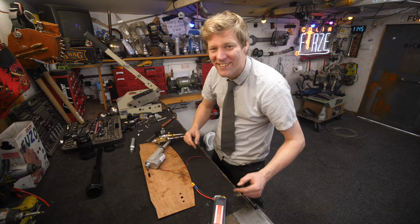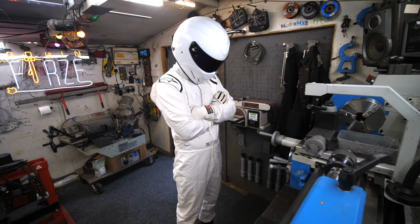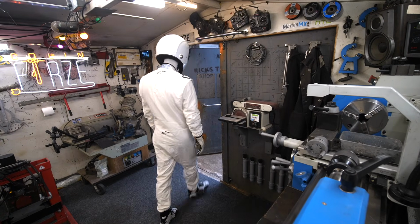Yes, Furze! Well, you're into that then, Stiggy boy. It's a lathe. It turns bits of metal. You can make these little shims. Oh, he doesn't care, does he?